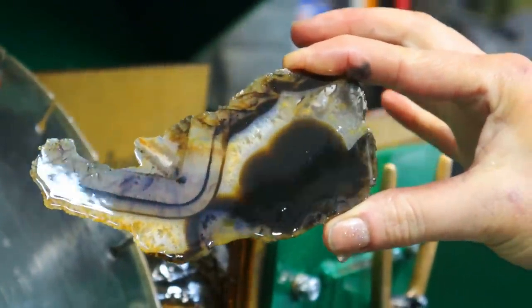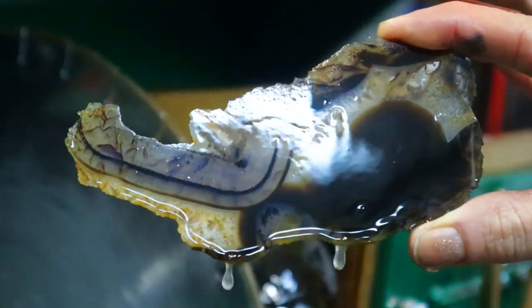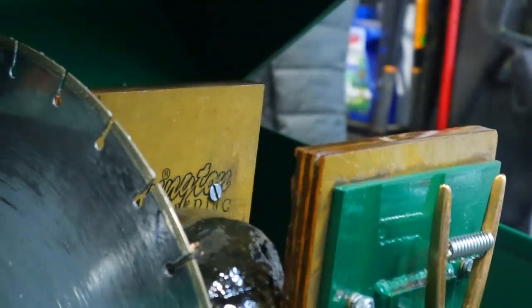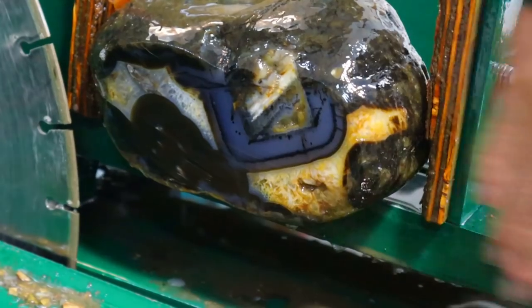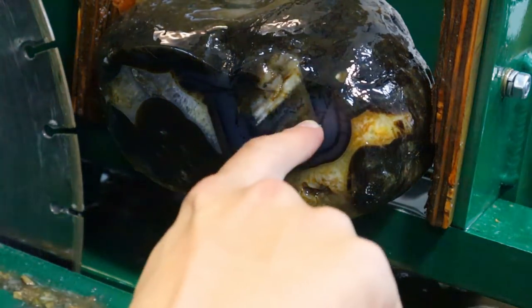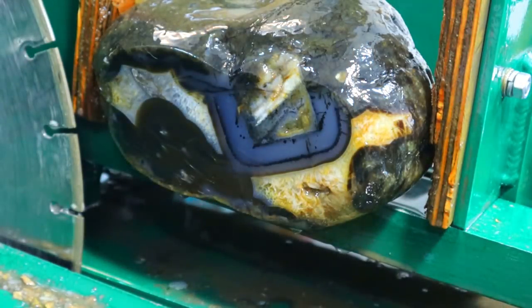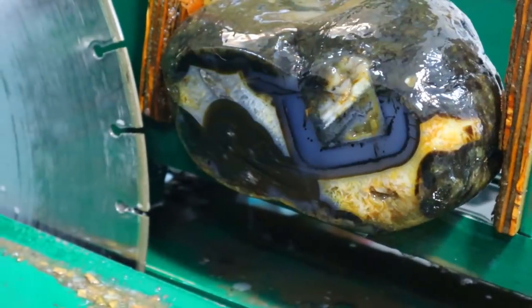Wow. Yeah, we gotta get a slab off of that one. Look at that. That is amazing. That is so pretty. Now comes the real moment. Oh my gosh. Oh, look at it, it's like square. That's got a perfect square. I don't think I've ever seen anything like that. That is crazy. And this had water lines in the middle. And look at how different these are.